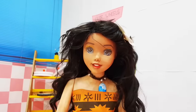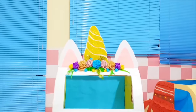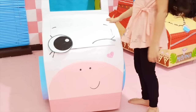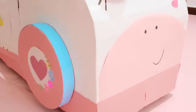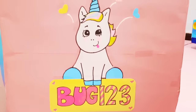Now, Bug, it's time to show us your car. Okay, here's my shopkin inspired unicorn car. It's the most brilliant car with impressive design in the market. Let me show you the back part. I have my custom made plate number right here. And a big trunk to put all my stuff for traveling.